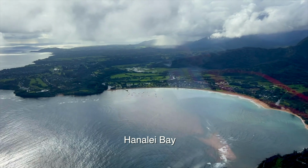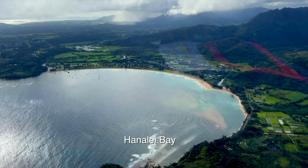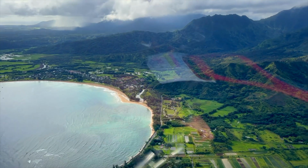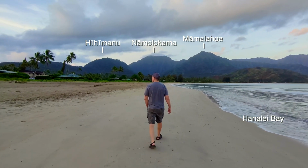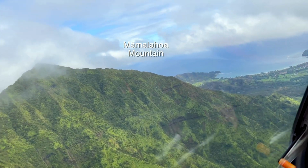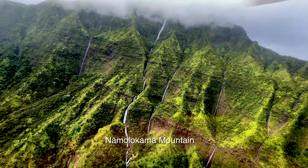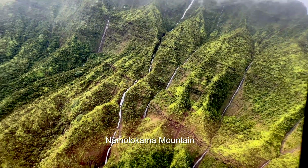And this is Hanalei Bay. We had a great time here, and you'll see Hanalei Bay featured in some of our upcoming videos in this series. You can usually see these three mountains from pretty much anywhere on the North Shore, Hanalei, Princeville. And they kind of form the backdrop for everything that you do up on the North Shore. You see them everywhere you go. It really provides the North Shore ambiance.